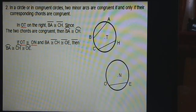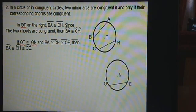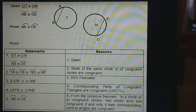So, again, for theorem number 2, meron ulit siyang part 1 and part 2. So, ipuprove natin using two-column again. So, here is part 1. So, in part 1, given two congruent circles, circle T congruent to circle N, and two congruent corresponding chords AB and OE. The two-column proof below shows that the corresponding minor arcs AB and arc OE are congruent.